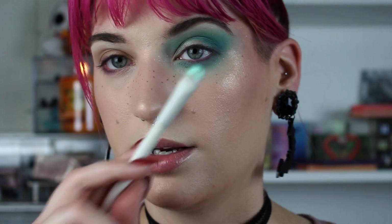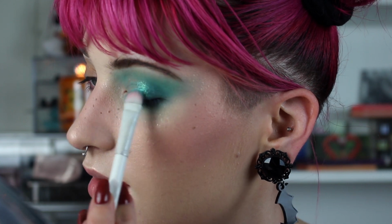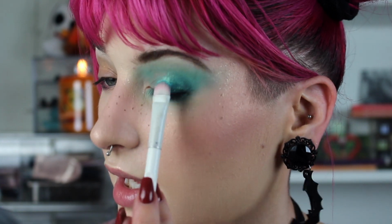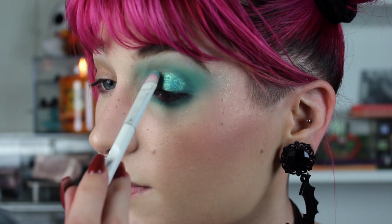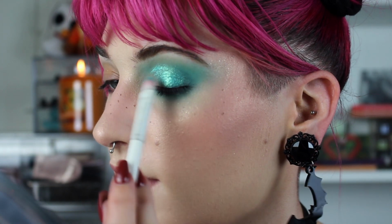And I'm going to dip into the blue first, called Tron. Oh, I love it so much. And I'm just going to pack this all over here. Oh, I should have done the lighter first so I could get the cut crease nice and crispy. That's okay. Just really making sure I define right here, but it doesn't have to be a cut crease. It's just kind of the vibe I want to go for.